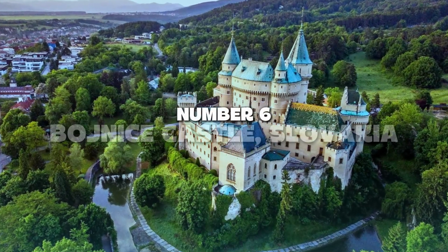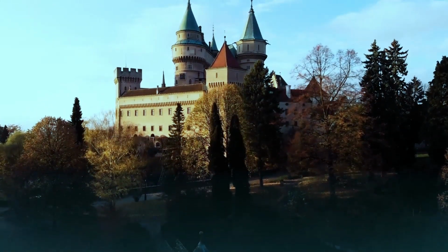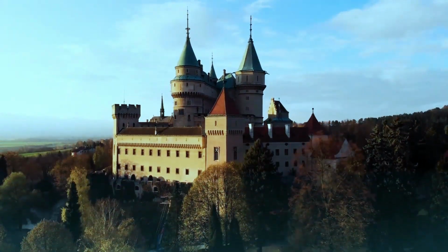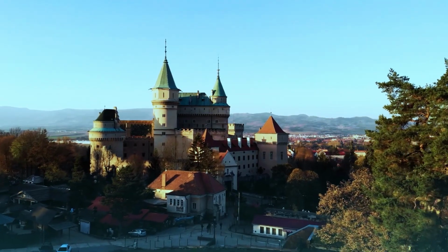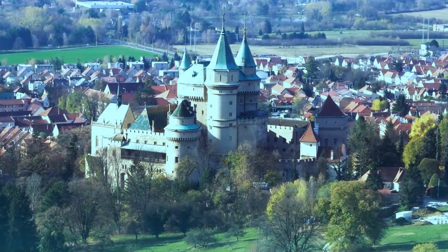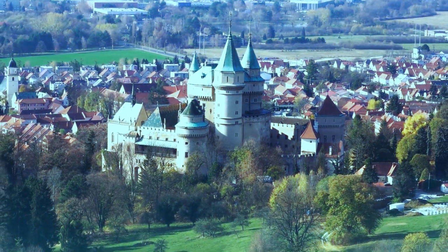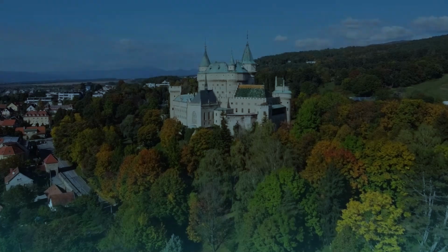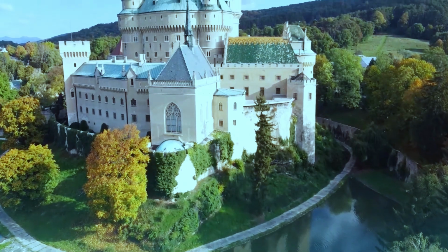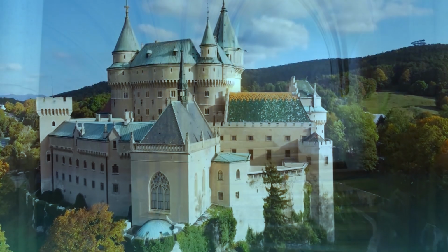Number 6. Bojnice Castle, Slovakia. Bojnice Castle began as a 12th century fortress, its thick stone walls guarding key trade routes across medieval Slovakia. But in the late 19th century, Count Jan Pálffy reimagined it entirely. He enlisted architect Josef Hubert, whose neo-Gothic vision, drawn from French chateaux, transformed Bojnice into a romantic masterpiece. Gleaming white towers, steep slate roofs, and vine-covered balconies now crown its medieval core.